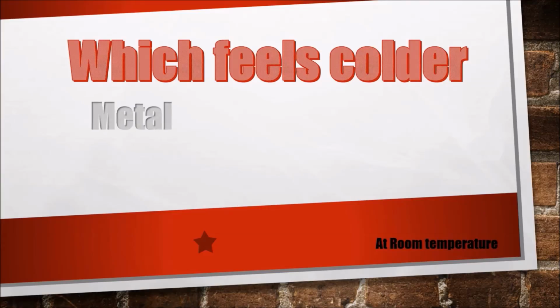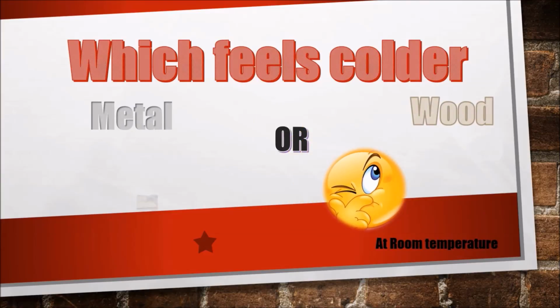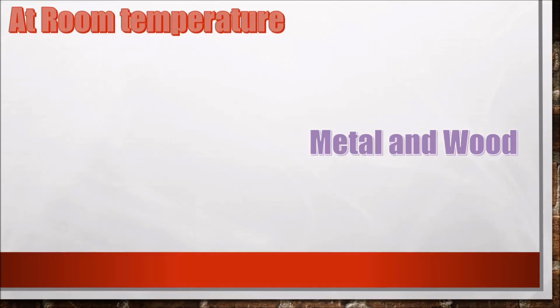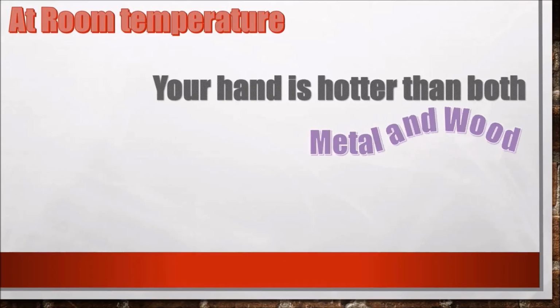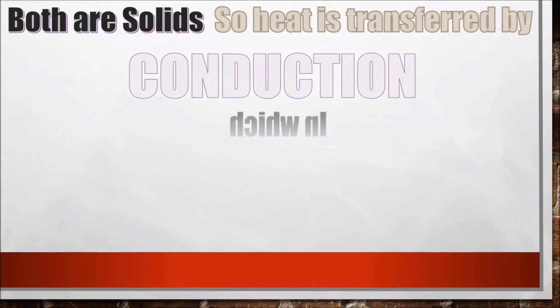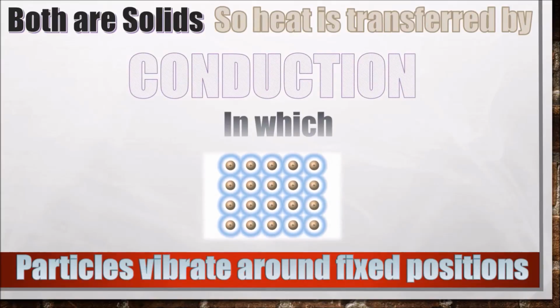Are you curious to know which feels colder, metal or wood, and why? Yes, the answer is metal. Let's see why. At room temperature, our hand is hotter than both metal and wood. As both are in the solid state, heat is mainly transferred by conduction, that is, transfer of energy through molecular vibrations.